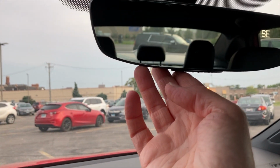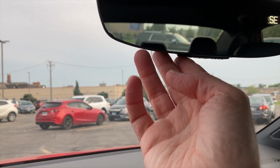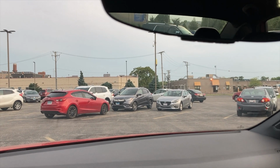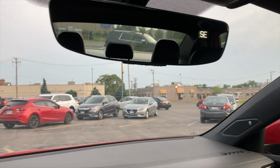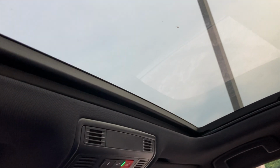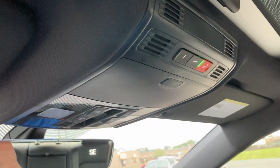You can program the buttons to open and close your garage door, which is good because I have 2 garage doors, one at my house, and I do number 3 for my garage at my condo. I need to program number 2. I'm going to put my mom's garage door on that. I do have a moonroof. I have never opened this thing up once. I can't believe it, but yeah, never opened it. Maybe I should do it for the video.